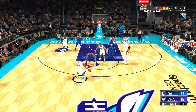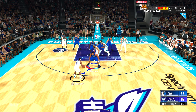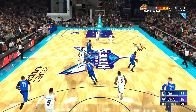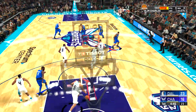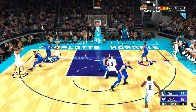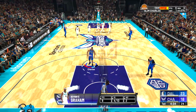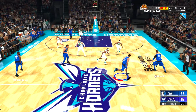Now Graham, he's got 7. Lets it go from deep. Porzingis with the rebound, just doing the job on the backboard. No good from Charles. Well, he's a quality mid-range shooter, but he can't get that one to go. Now the feed to Graham. Count the bucket coming off a perfectly placed assist. Graham's got 9 points. And they keep hammering away at him inside, forcing the ball into the paint.